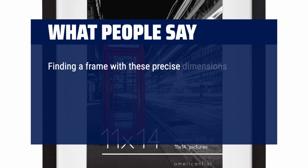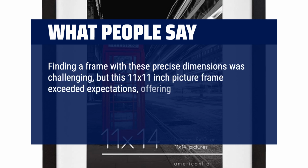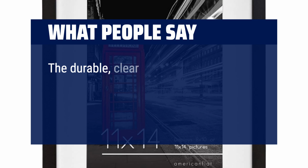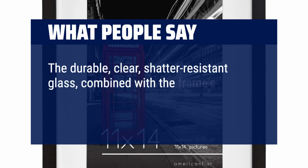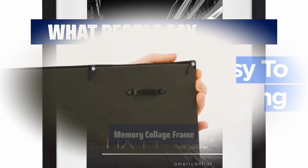Finding a frame with these precise dimensions was challenging, but this 11x11-inch picture frame exceeded expectations, offering high quality at a great price. Its packaging was excellent, ensuring it arrived in flawless condition. The durable, clear, shatter-resistant glass, combined with the frame's exact sizing, makes it an ideal choice for beautifully showcasing memories.